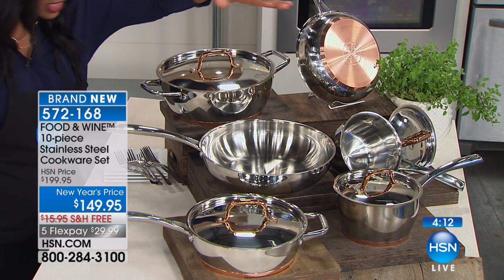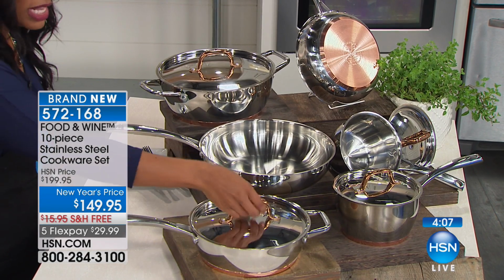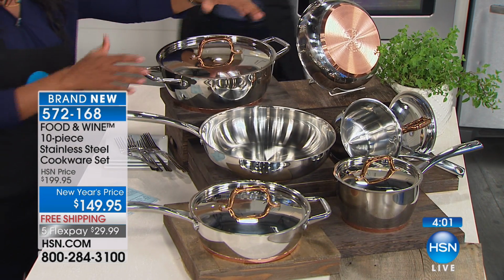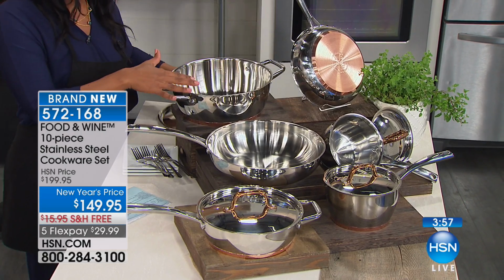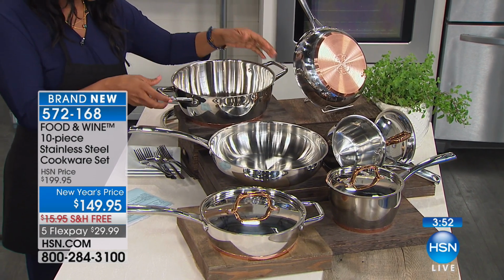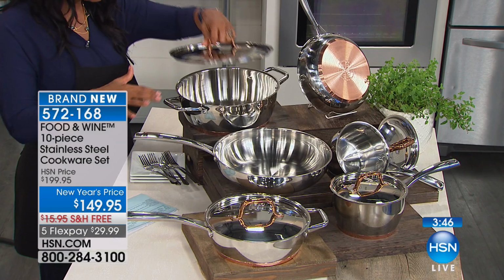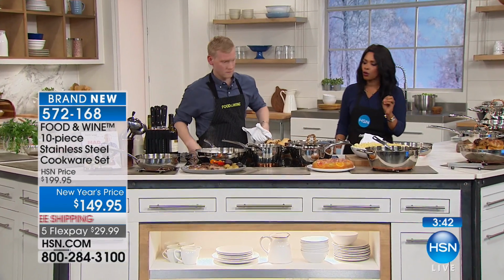You're also going to get your chicken fryer, and that's the one that we've got right here, with the lid, and you get that Dutch oven, that sauteuse pan. It's 5.5 quarts. It's not as tall as your typical Dutch oven, but it's wider. And for that reason, I think it's easier to work with, especially when you're cleaning it, when you're washing it, when you're putting it under the sink and running water underneath it. So it's really a really great set, the all-star set from Food and Wine.